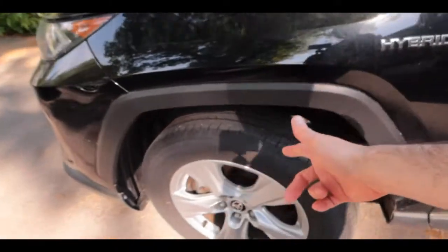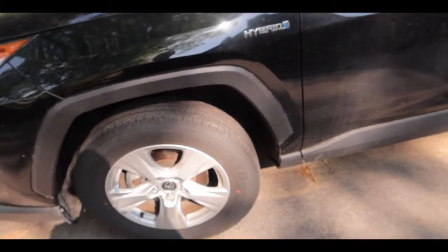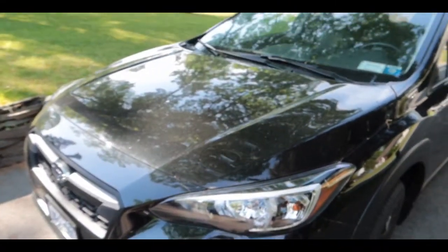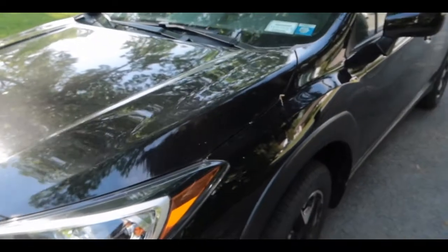So, same tires. Both of them are sporting really big ones. Now let's go to the Subaru. This is a little smaller. It's a little bit of a passenger car.